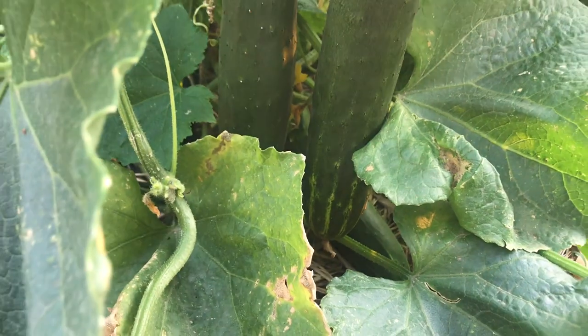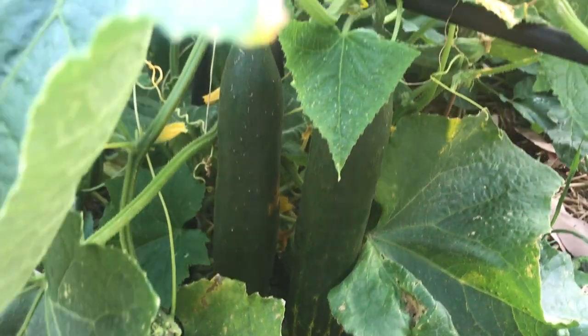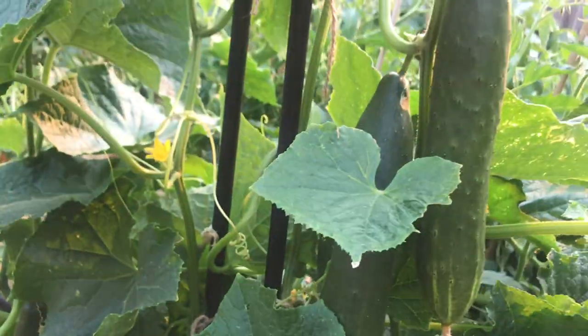Guys, check this out. I spotted our first pumpkin flowers. They're deep inside here. Guys, so many cucumbers. Check this out. More.